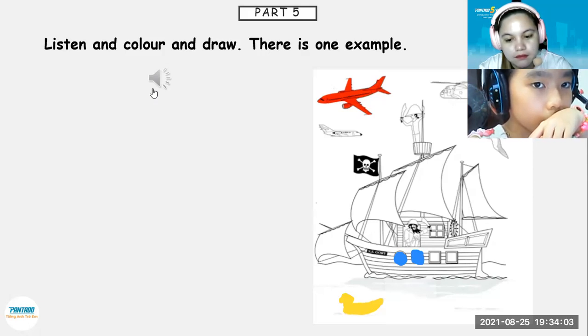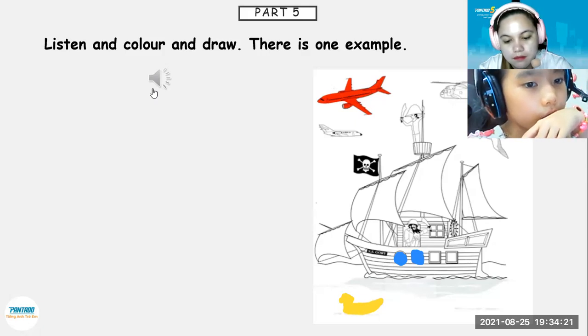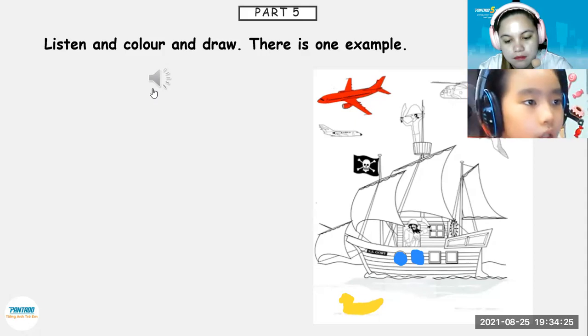4. Can you see the pirates? I can see 2 pirates. That's right. There are 2 pirates in the picture. Can I colour something? What do you want to colour? I want to colour the fat pirate's jacket. What colour? Black, I think. That's good. Colour the fat pirate's jacket black.